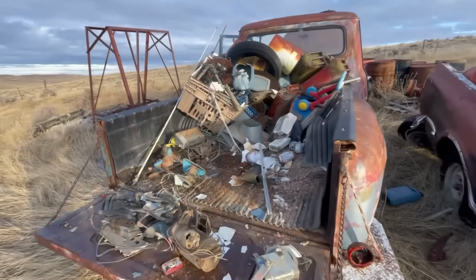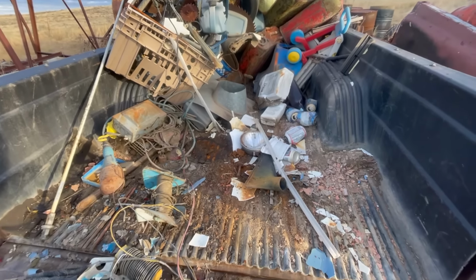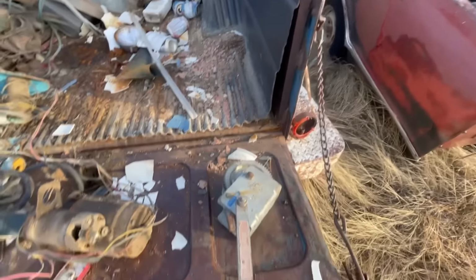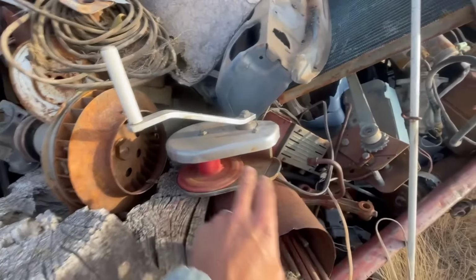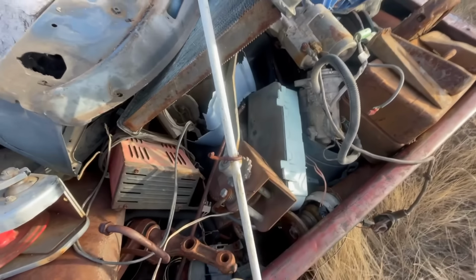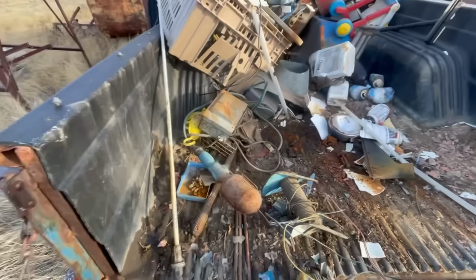Alright, so I figured I'd show you what kind of stuff is in the back here. I've seen, like, this is the third or fourth hand winch. Got one, two, a lot of starters, a lot of electrical.